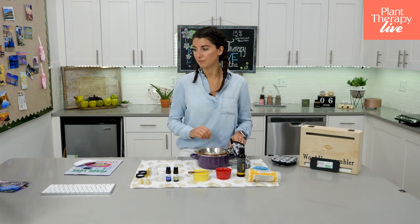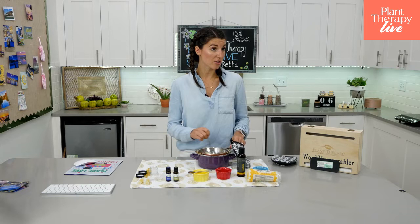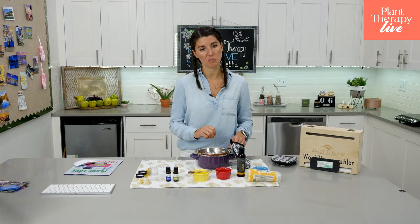Can you use coconut oil if you don't have jojoba? I don't see why not. Jojoba is a wax, actually, which would be really good for this, but really any carrier oil would be fine. It might not work as fantastic as a cuticle balm, but I don't think you would notice much of a difference.